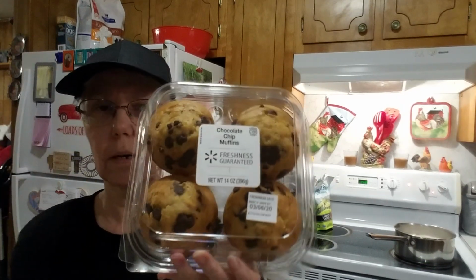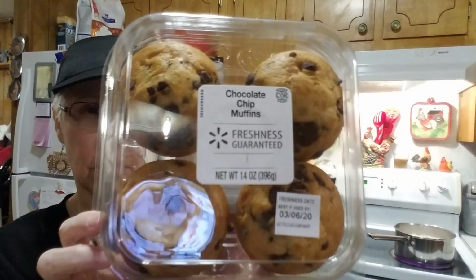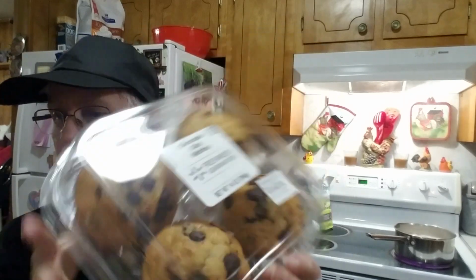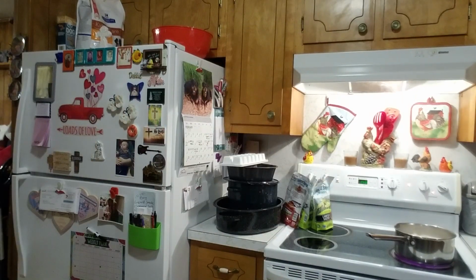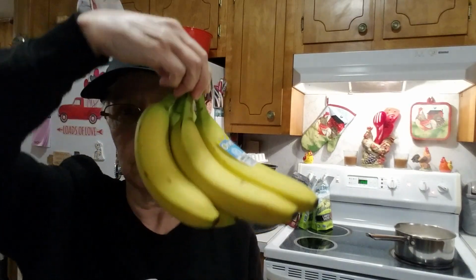I got to have my chocolate chip muffins. Yum, yum, yum. I love these things. Picked Gary up some bananas because he takes high blood pressure medicine, and you know how that does if you have high blood pressure. It takes your potassium out because it also has a diuretic in it.